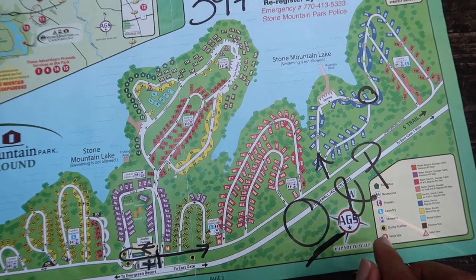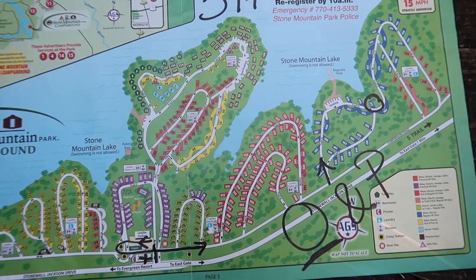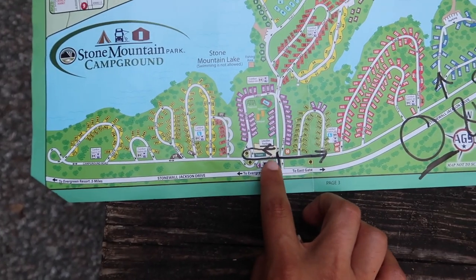I'm Betsy. Today I'm going to give you a quick tour of the Stone Mountain Campground. If you're on their website and you're looking at different sites trying to decide which one is right for you, I'm going to show you around, and we're going to start off with the blue site, which is where I'm staying. I'm on Trail O and site number 397. You will register right here.